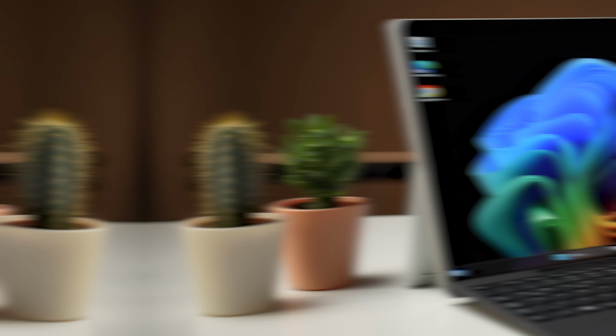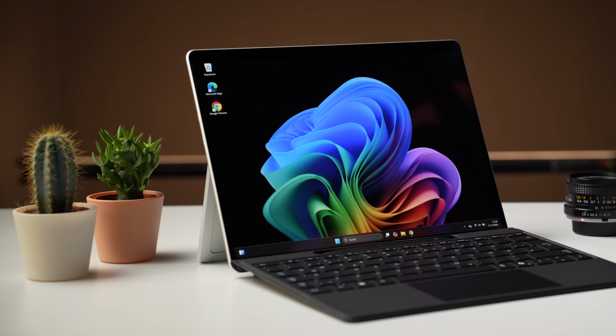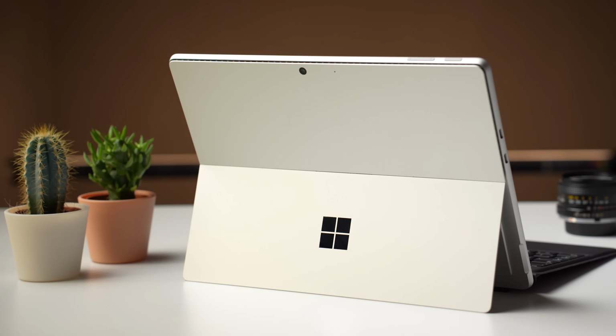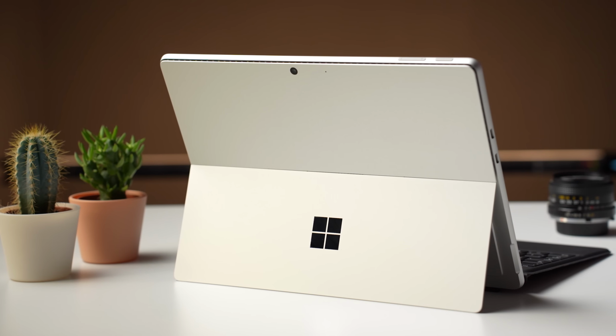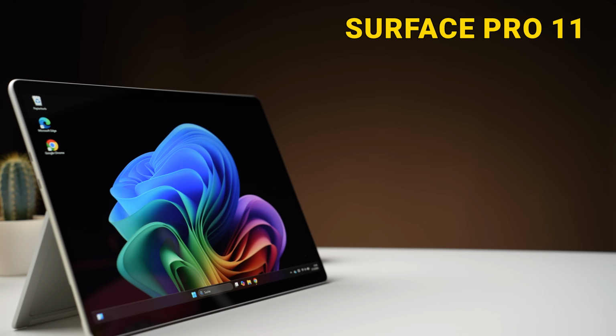skip this generation. Featuring up to a Snapdragon X Elite processor, 32GB of RAM, and up to a 1TB SSD, the Surface Pro 11 promises great efficiency and good performance. It's one of, if not the best high-end office device out at the moment. But for some users, the Pro 11 might just be near unusable. Let's get into it.